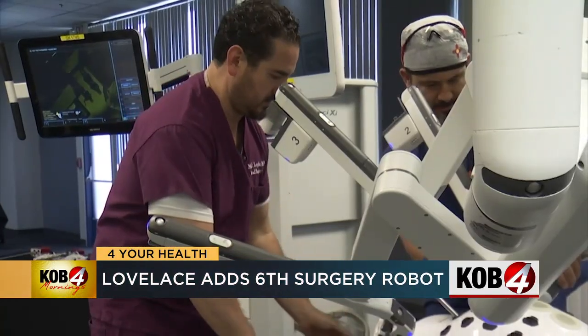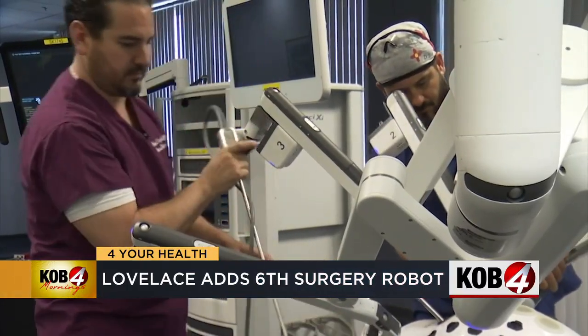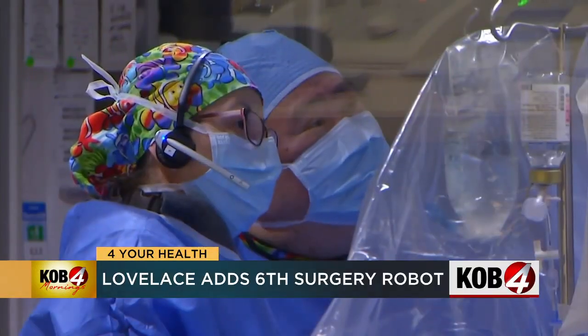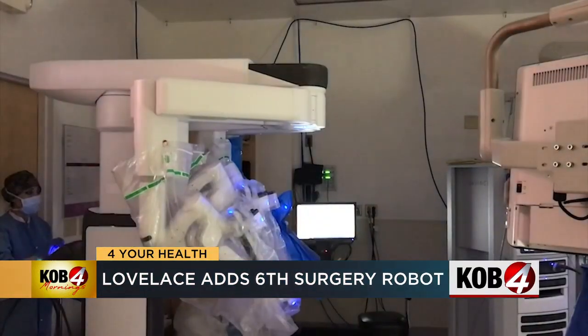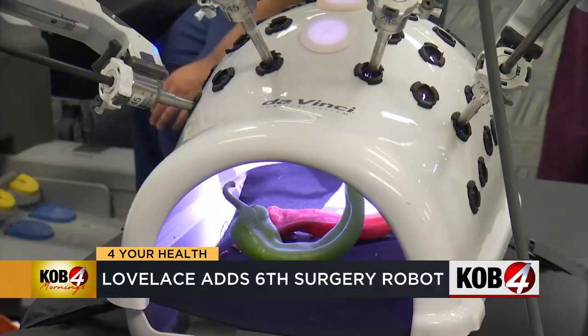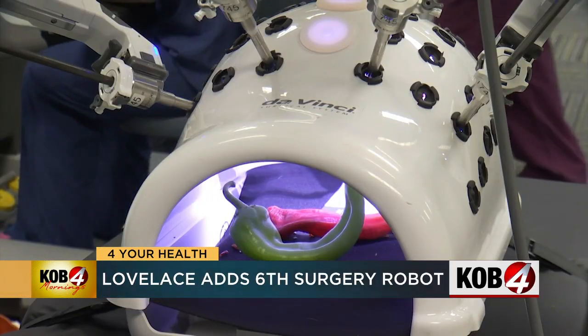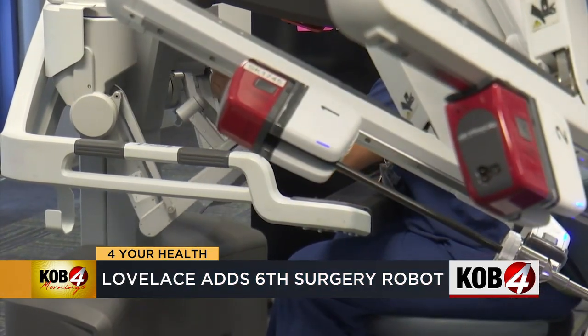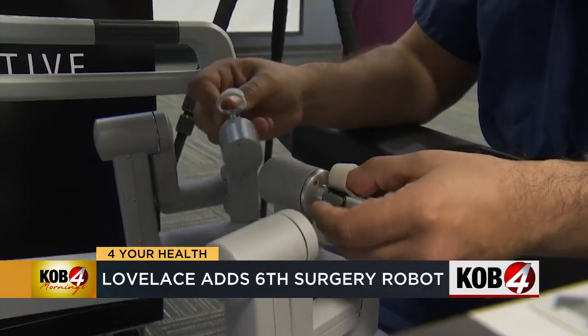The newest one actually has some tactile feedback. That's been one of the criticisms of the robot, is the surgeons couldn't feel how much tension or pressure they're putting on tissue. Taking old school surgeries into a new era. I think Lovelace is committed to offering better care, and I think getting these robots is really a testament to them committing to really doing that and committing to their patients.